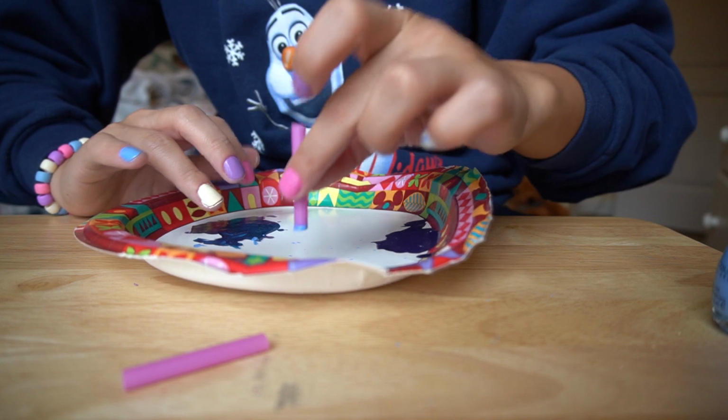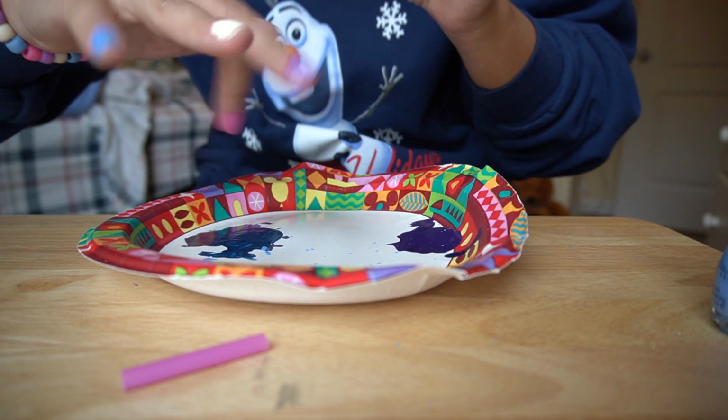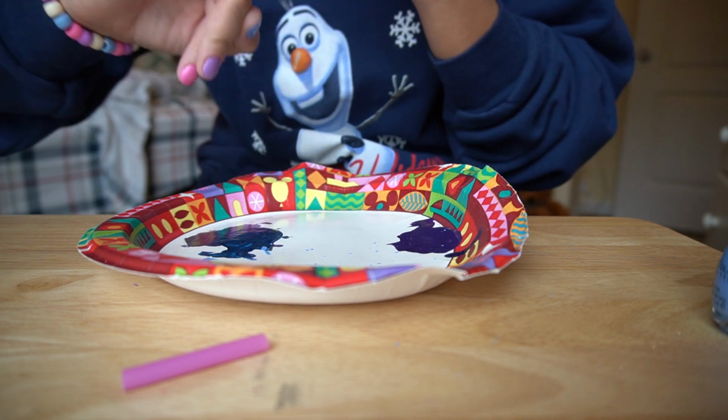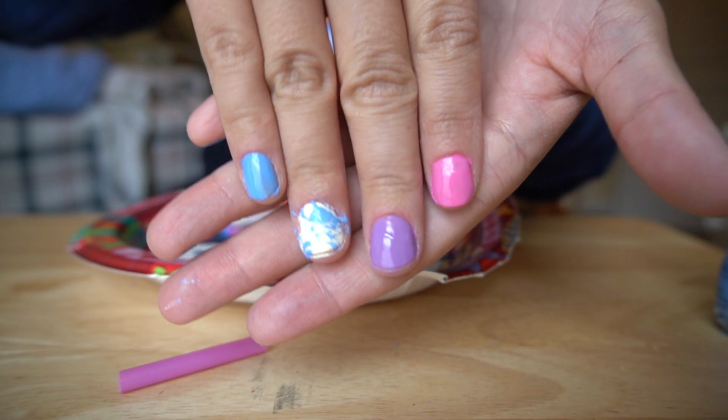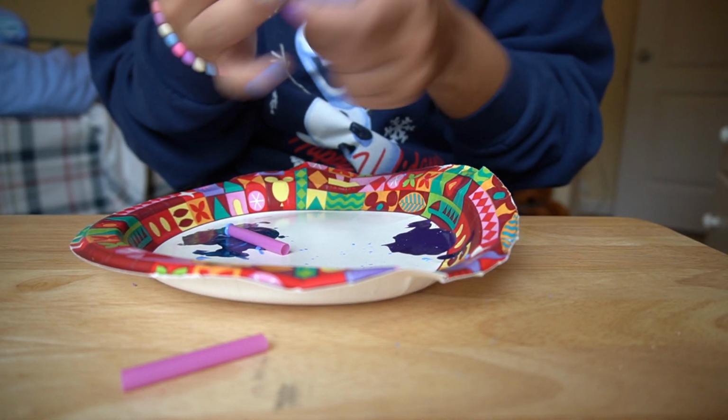I recommend doing all of the same color at once, making sure I fold my other fingers away so it doesn't splatter on there. Cute. Love it. Oh, thank you, blue. You are amazing.